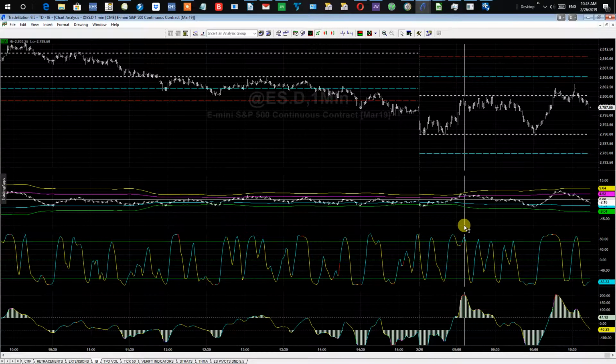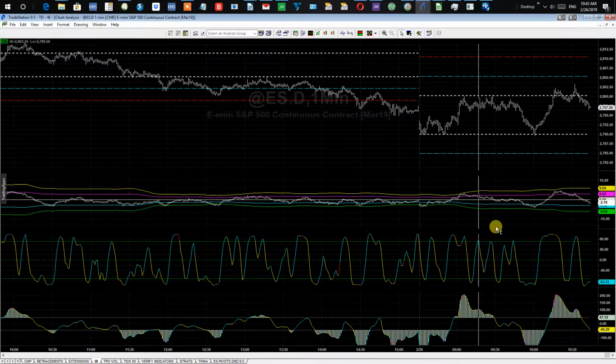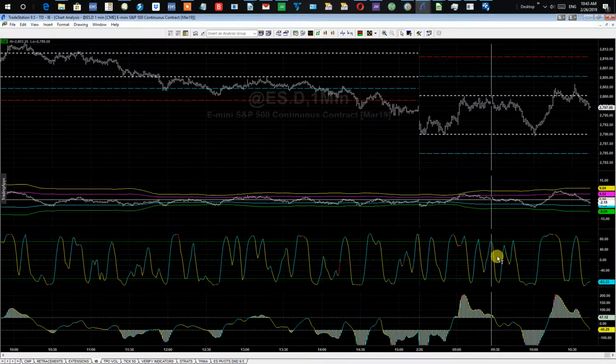Now, what was interesting and what kind of gave away the short was as we continue to test that high, this was becoming divergent. And you could see the divergence on the CCX as well. So that was pretty much the reason to short this, although the premium was telling us exactly the same thing.